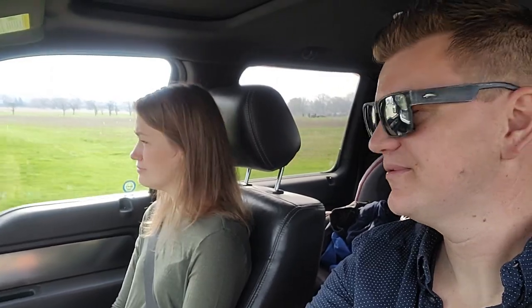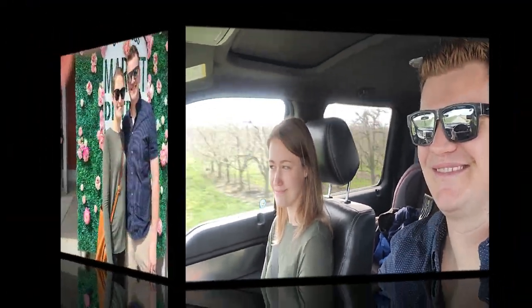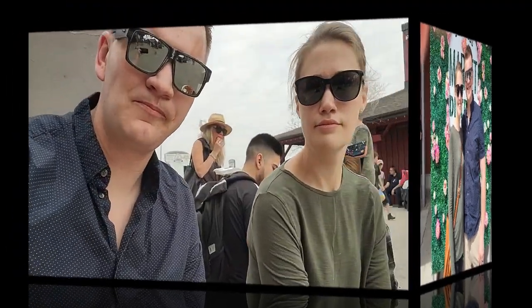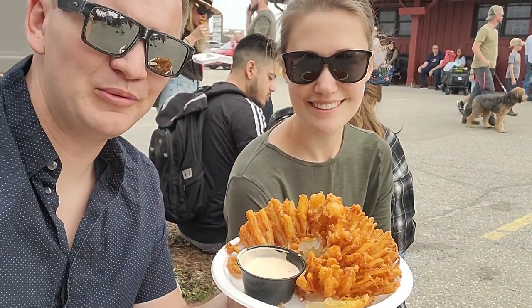So we're on our way. We're just heading out. We're going to St. Jacob's for the morning, enjoy the market, and then what are we picking up? Pigs. So hopefully we can get a couple little piglets and bring them home. Bloomin' onion.